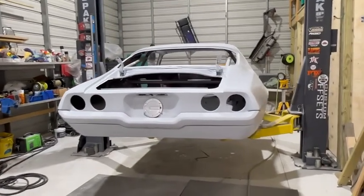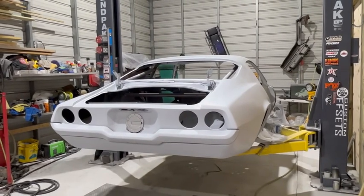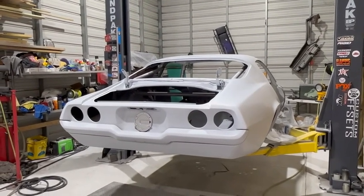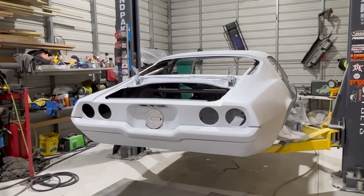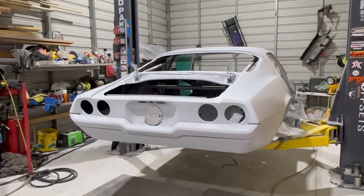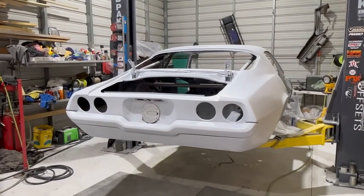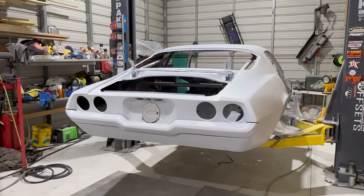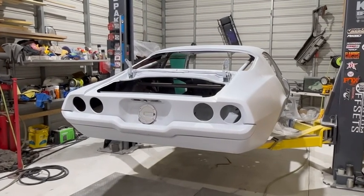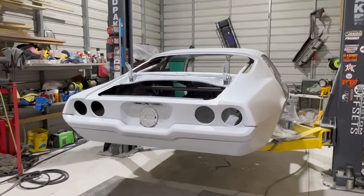Anyway, this is coming along really nicely, and it's basically ready for high build primer. And then we'll talk about what we're going to do on top of that. Probably a sealer coat, and maybe the base primer before the color, and etc. Anyway, I hope you're enjoying the videos.